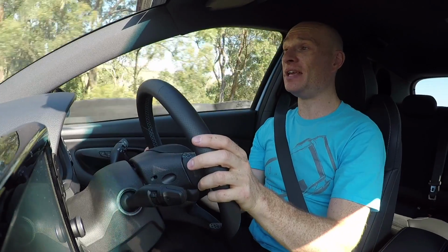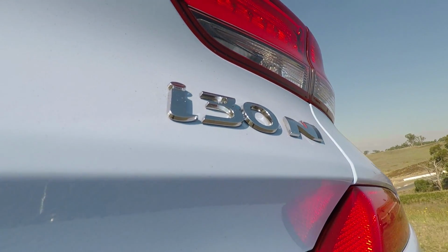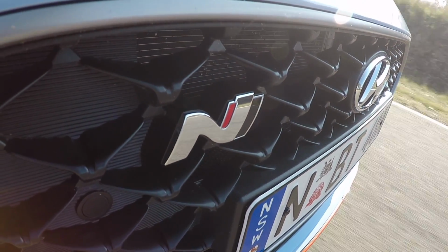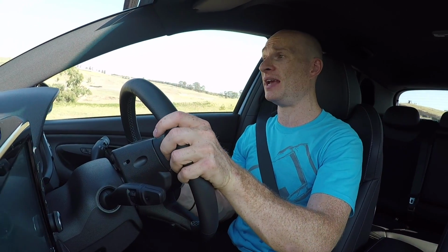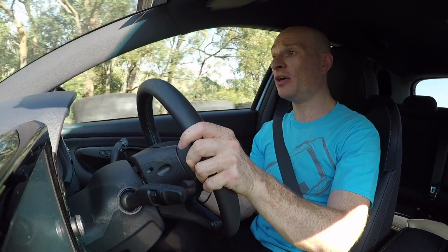So is the i30N any good? You bet, it's a lot good. But what I love most about this car isn't just the way it drives or how it sounds. What I love is what it signifies. This is not just another car, and it's certainly not just another Hyundai. Whatever you may have thought of Hyundai in the past, rest assured this first i30N, it's the real deal. And given the Volkswagen Golf GTI's 8th generation is fast approaching, if Hyundai can stick to their guns, the i30N can be a genuine hot hatch to watch out for.